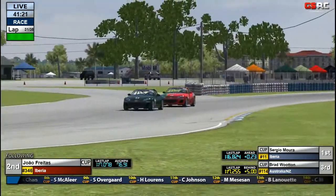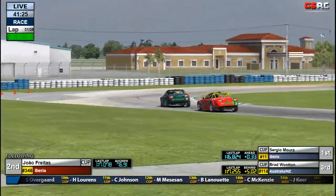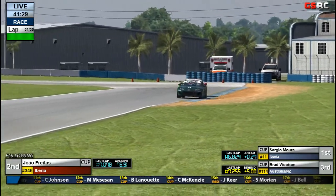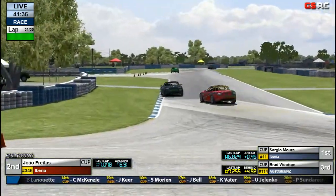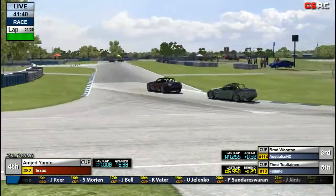But I know if they lift early going into the corner, if they shift a little bit early, and here's Freitas all over him. I don't know if he's going to be able to keep Freitas away from him here, especially if he's trying to make his car wide because he's running out of fuel. We got quite a battle. We got those two guys, and then back we got Wooten and Yaman at us. So we'll keep an eye on both these battles for you guys.